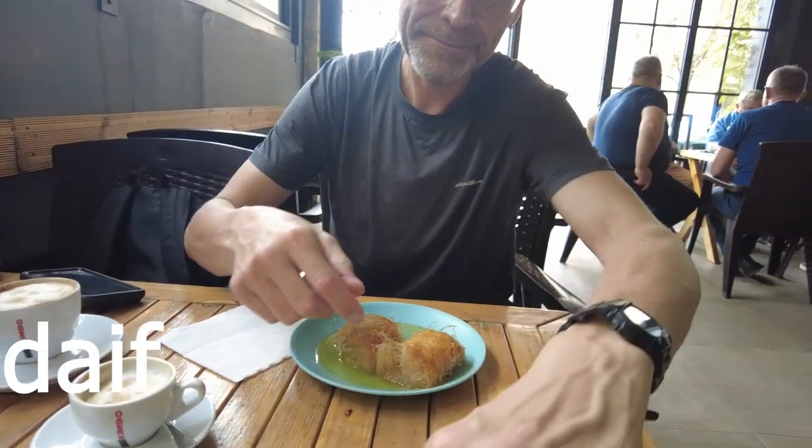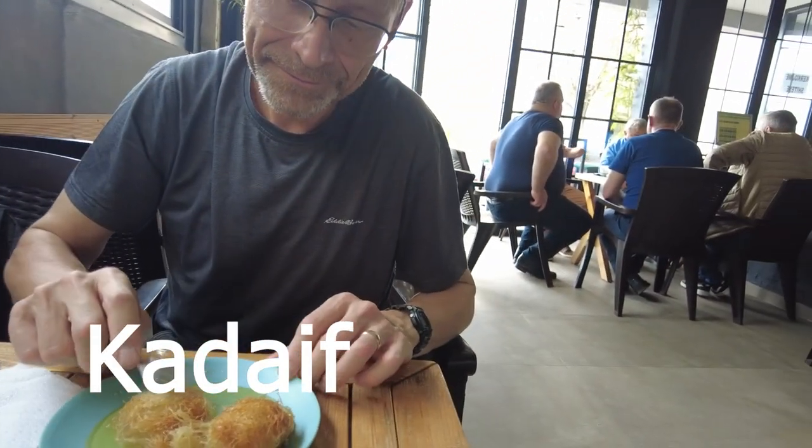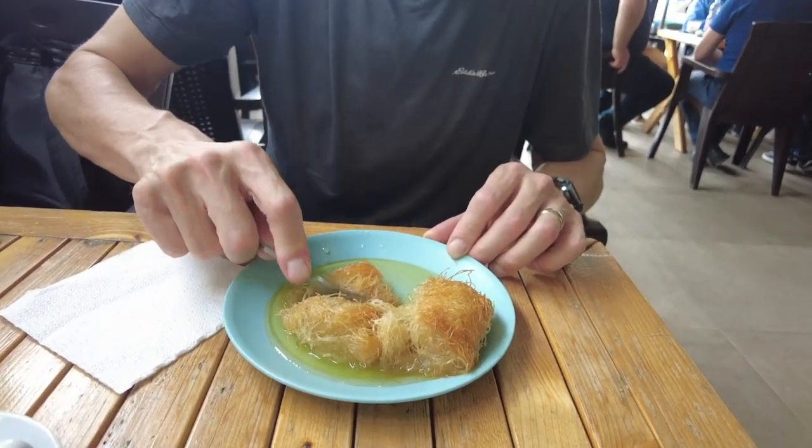Yeah. I like this. It's a weird texture. You have to get over the texture in your head. If you're a texture person, you wouldn't like this. But it's good. I'll let you try these. Try it now. Yeah, this does look like angel hair.